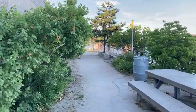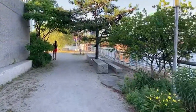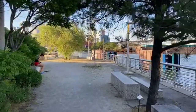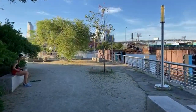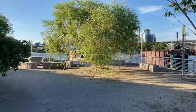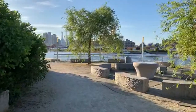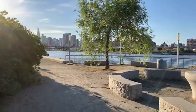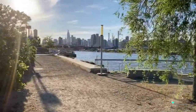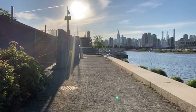Yeah, she's struggling a bit. She was jogging before, and now she's just walking slowly. Are you okay? All right. Take care. I have a feeling she probably pulled a muscle or got a cramp. I don't have any water with me though. Also, this water fountain's not running, which is not good either.